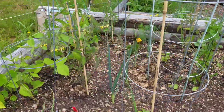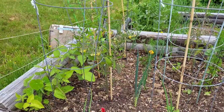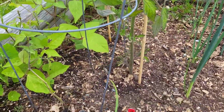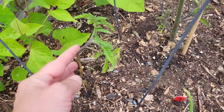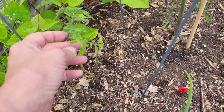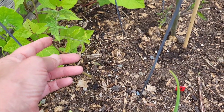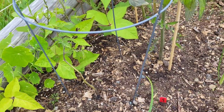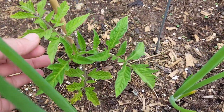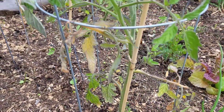Now my tomatoes, the poor things. So I have various stages of plants trying to survive. You can see here, this one hasn't been growing, everything died off, but each year I do this, and it's surprising. They do produce, so I'm not giving up on them. There's another one, died back, and this is all that's left. Not giving up on it. This one's doing really well.